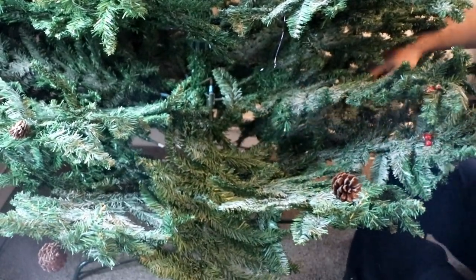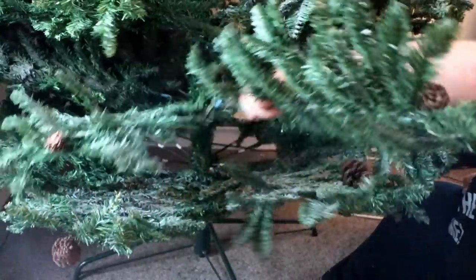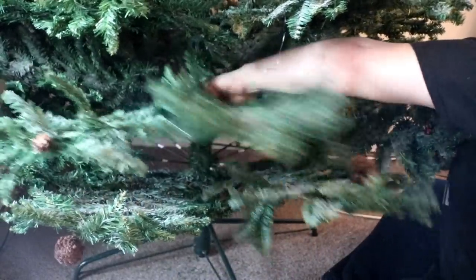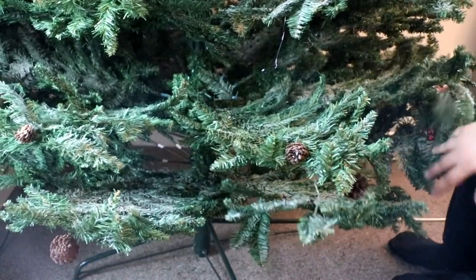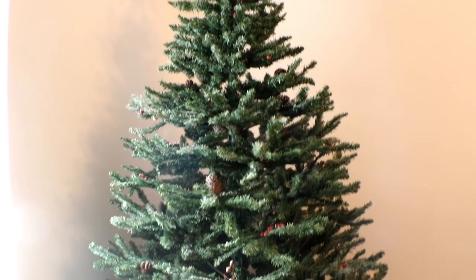There we go. Alright, let's put this blue branch back on. Come on, stay on this time. Let's see, branch. There we go. Alright. That's good. Ta-da! Tree is done. I've fluffed it all out so it looks much nicer. And just for the first decoration, I've put the star on top already. But what I'm going to do now is put the lights on, then put my Christmas tree rug on. I've actually got a Christmas tree rug. And then maybe set up my Hornby train set, maybe underneath the tree where the rug is.